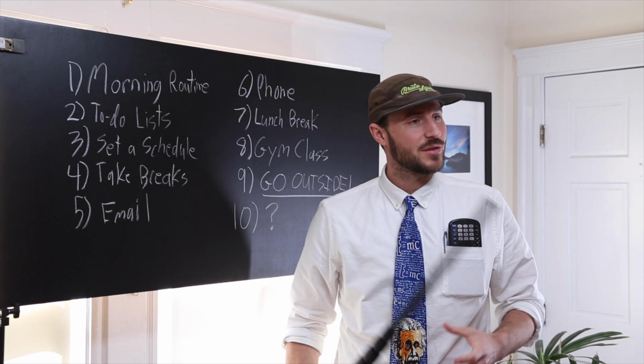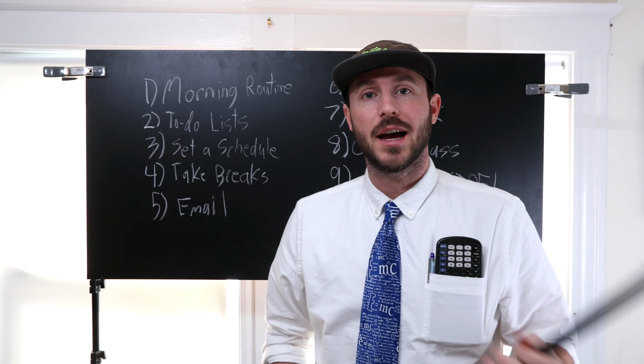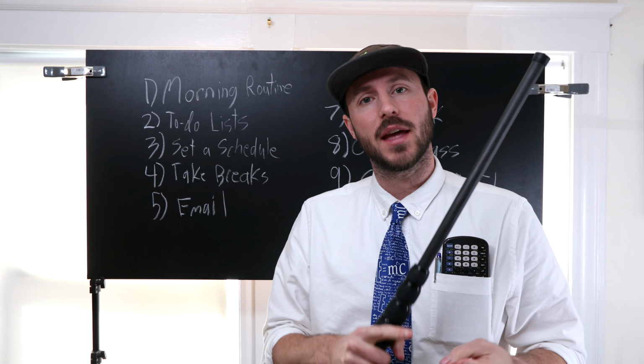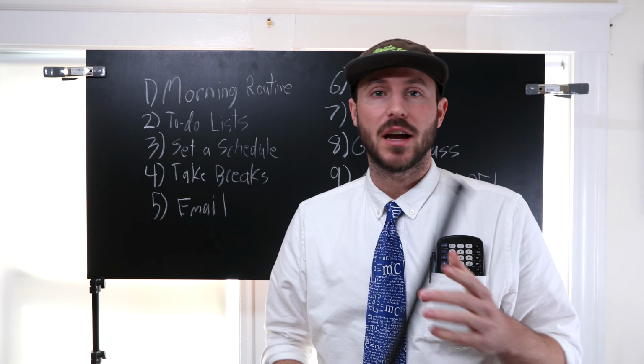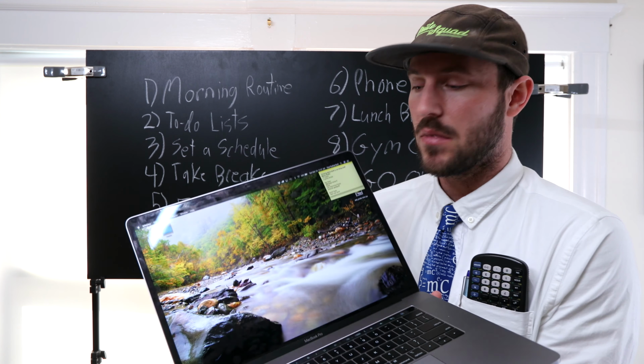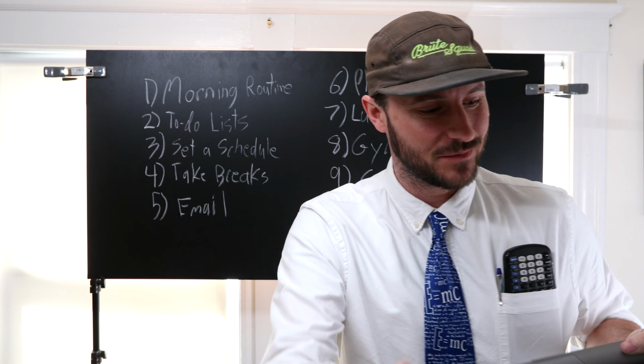Number 2, to-do lists. So do these either the night before or the morning of. And I separate mine into 3 categories, big tasks, small tasks, and then personal errands that I can do throughout the day. And I use my little sticky notes tab on my computer to keep these organized.